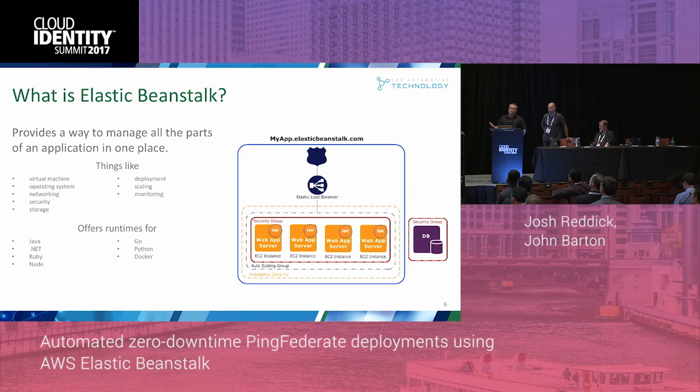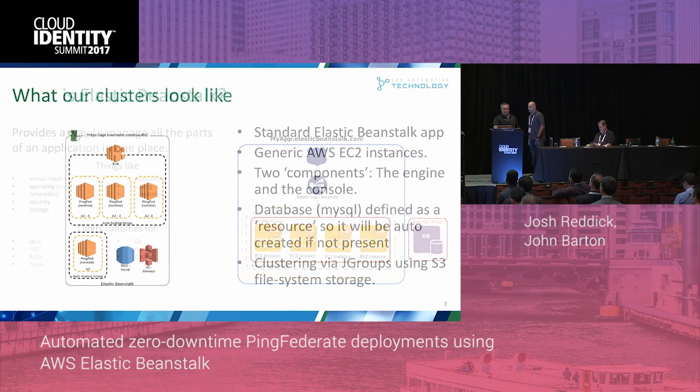So if you're not familiar, what's Elastic Beanstalk? AWS provides a ton of services. Some of them are big, some of them are small. EC2 is computing, ELB is load balancing, S3 is file system, and they've got all these little bits. Elastic Beanstalk groups a bunch of stuff that's very common for building a web-based application into one thing that you can deploy together and manage as a group instead of having to manage each of those little components individually. And with that, I'm going to turn it over to John, and he's going to talk more about how our EB apps work and how our Ping works.